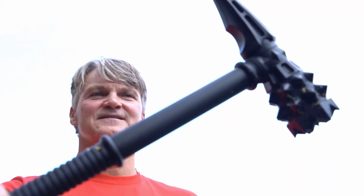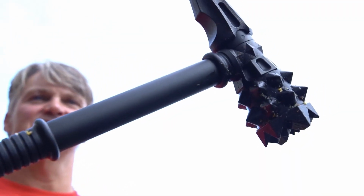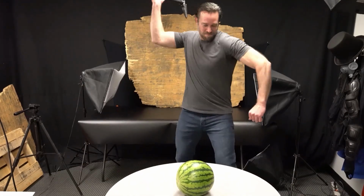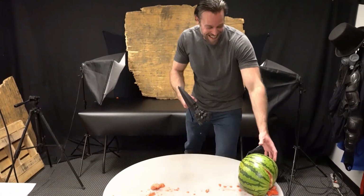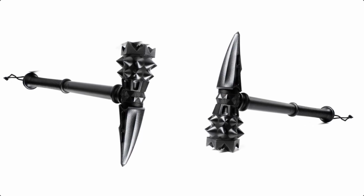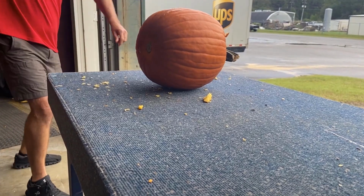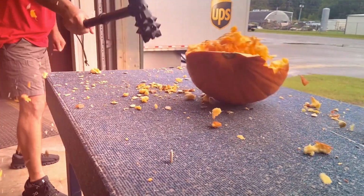Whether you're defending your home or infiltrating enemy territory, the Night Watchman Warhammer has got you covered. Don't miss out on the chance to become a true ninja master. Get your Night Watchman Warhammer today on Amazon and AliExpress. Embark on an epic adventure and unleash your inner ninja with this must-have gadget.